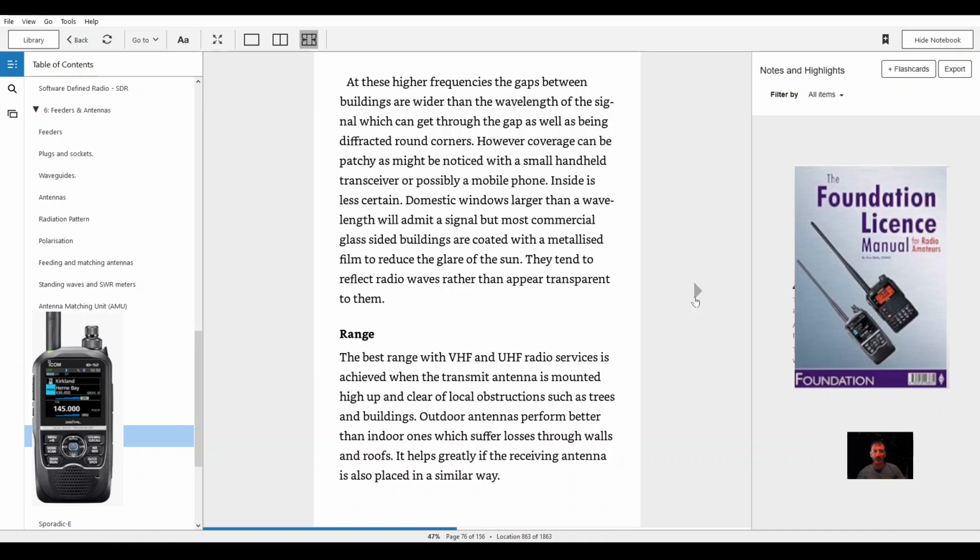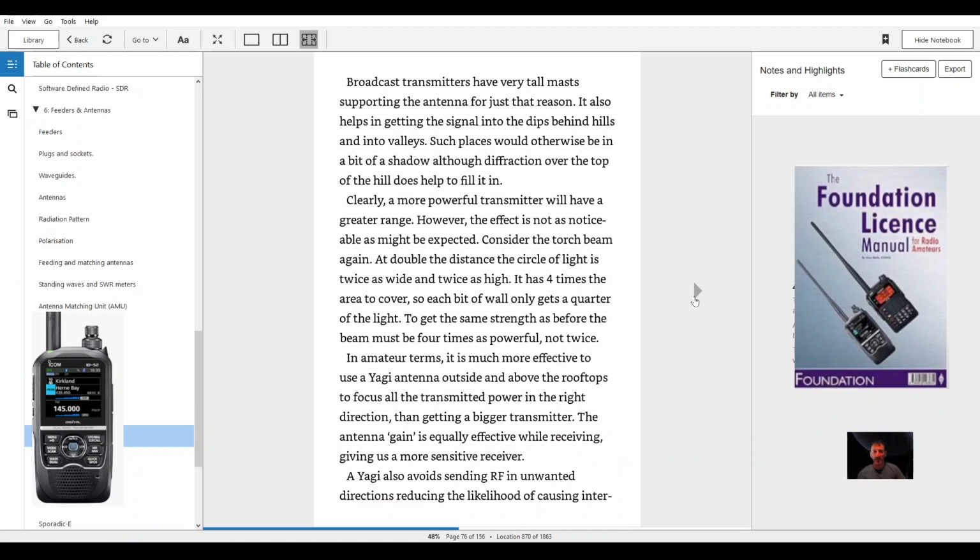Range. The best range with VHF and UHF radio services is achieved when the transmit antenna is mounted high up and clear of local obstructions such as trees and buildings. Outdoor antennas perform much better than indoor ones, which suffer losses through walls and roofs. It helps greatly if the receiving antenna is also placed in a similar way. Broadcast transmitters have very tall masts supporting the antenna for just that reason.